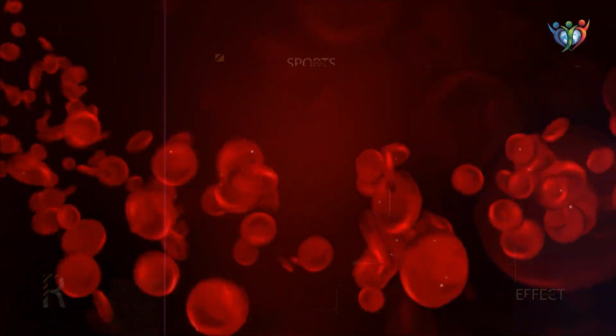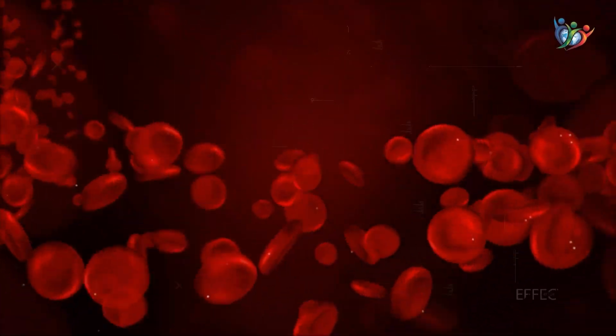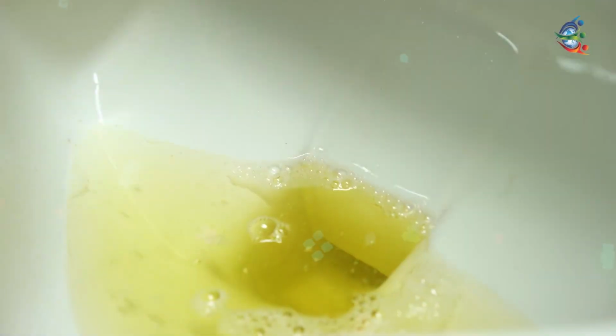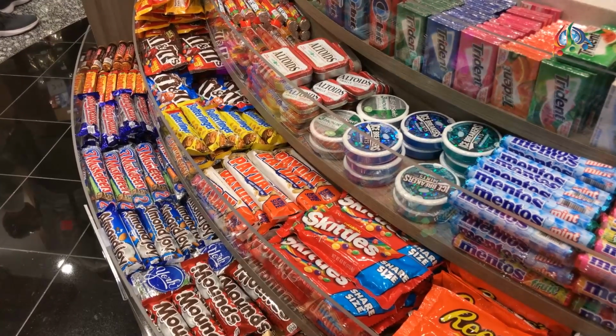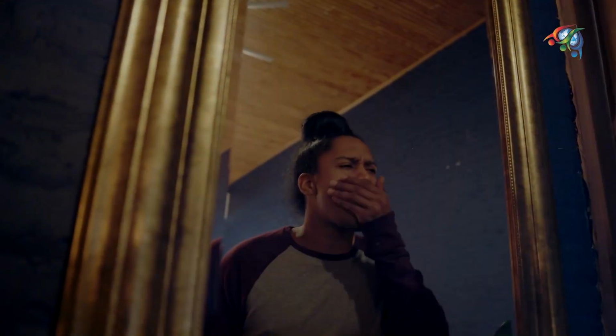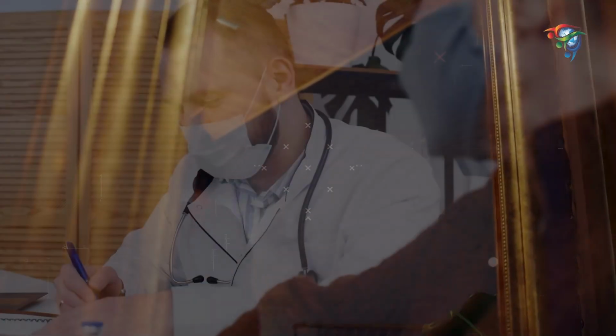In cases of kidney dysfunction, elevated urea levels in the bloodstream can produce a distinctive and unpleasant odor, sometimes described as urine-like. This type of breath odor is often resistant to conventional remedies such as mints, gum, or regular dental hygiene practices. If persistent bad breath continues despite these efforts, it is important to consult with a healthcare professional to investigate potential underlying kidney issues.